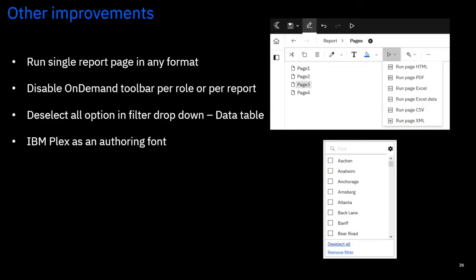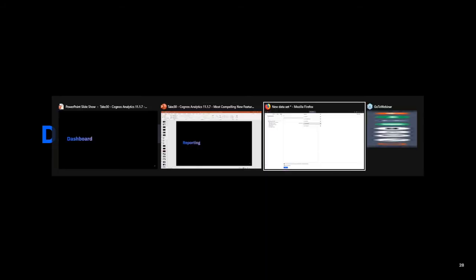Some other important improvements we brought into reporting: being able to run a single report page directly in the report interface. This was available in Cognos 10, but hasn't been reintroduced until now. And we've added the ability to deselect all in the filter column dropdown for the new data table we introduced in 11.1.6. Let's next move on to dashboards.